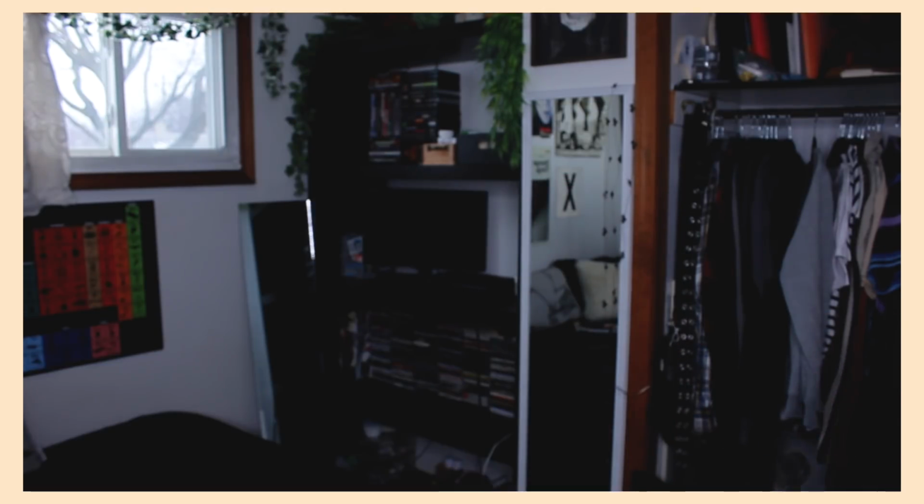So with that long and probably boring introduction over with, we are gonna slide over to the first part of my room, which is right behind my door. Holy shit.